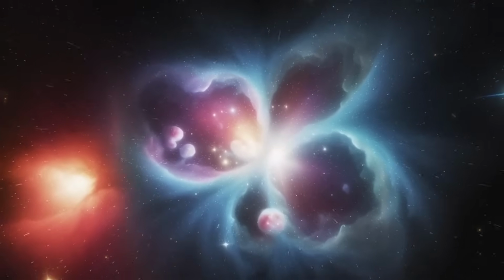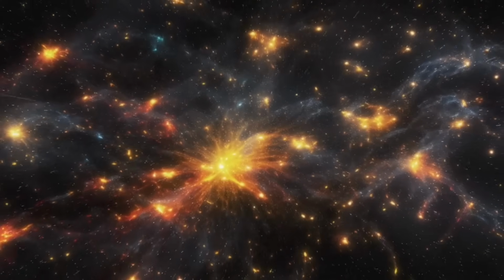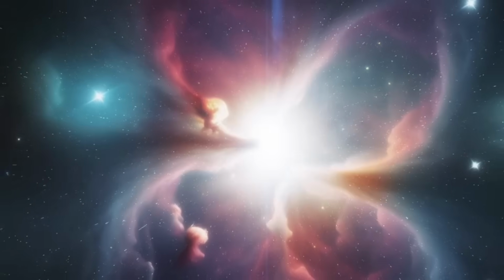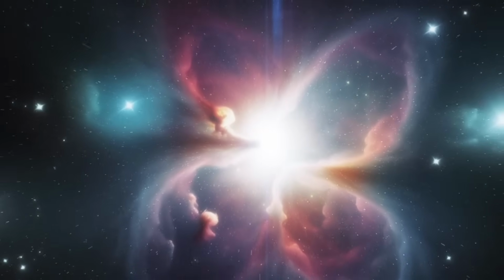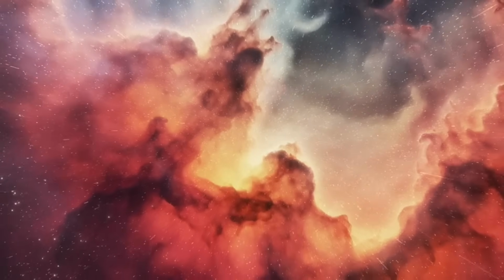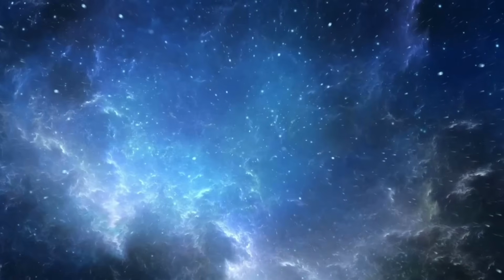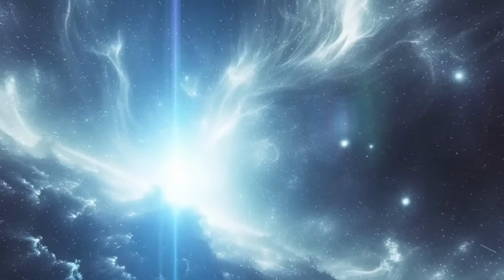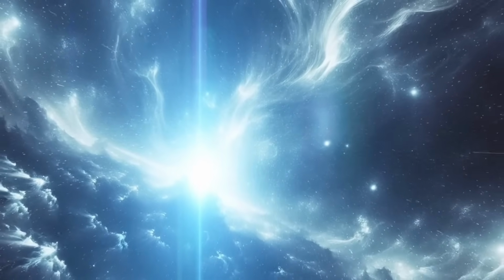The sheer size of Westerlund 1-26 is almost impossible to grasp with everyday intuition. Its radius is estimated to be over 1,500 times that of our Sun, which is already a colossal reference point. To put this into perspective, if you were to replace our Sun with Westerlund 1-26, the star's surface would extend well past the orbit of Jupiter, swallowing Mercury, Venus, Earth, Mars, and even the gas giant itself. The inner solar system, as we know it, would cease to exist entirely.